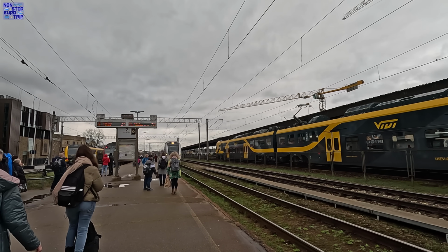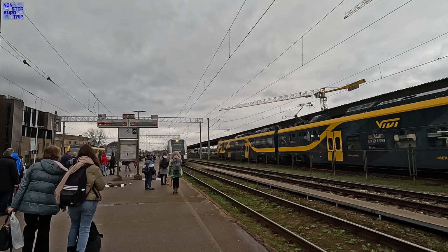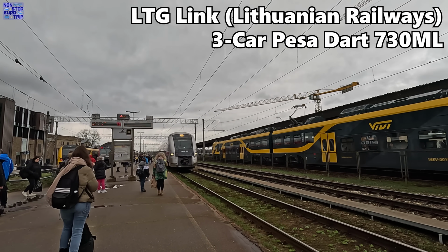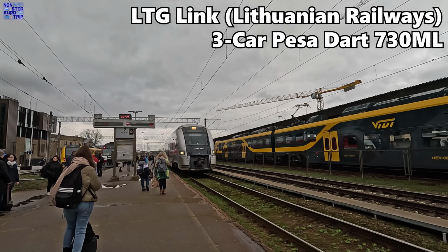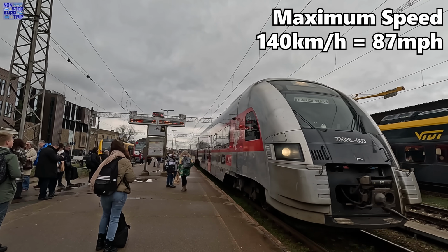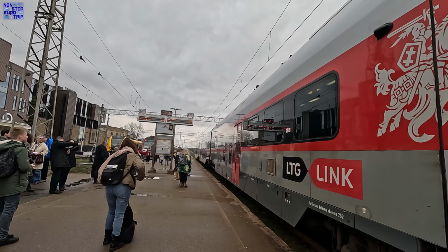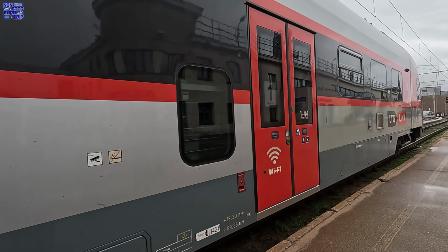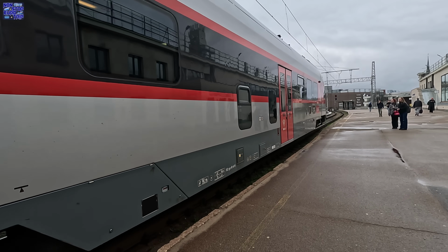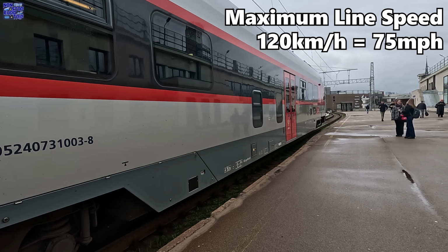Around 15 minutes before scheduled departure, our train pulls in. It's an LTG Link 3-car Pacer Dart 730 ML diesel multiple unit which has a maximum speed of 140 km per hour. However, the maximum line speed on today's route is just 120 km per hour.